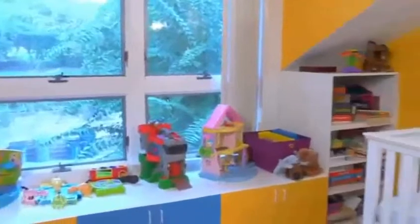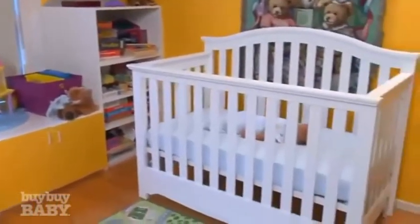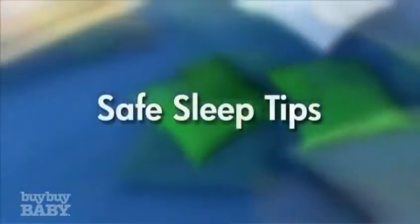The safest place for your baby to sleep is in a safe crib, bassinet, or play yard. These items should never be placed near a window as they create a serious fall hazard and a risk of strangulation on window blind cords. Additionally, please remember these safe sleep tips.